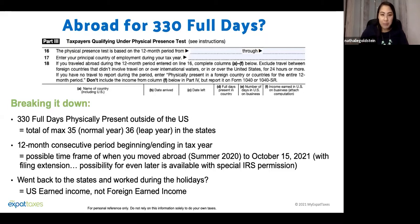Also keep in mind that if you worked out of the US, that's not foreign income. So any of you that worked for Fulbright remotely out of the US, that is not foreign income. That is US income. Income is sourced where you physically are based when you perform that work. So you're going to have to think about if you did some remote work.